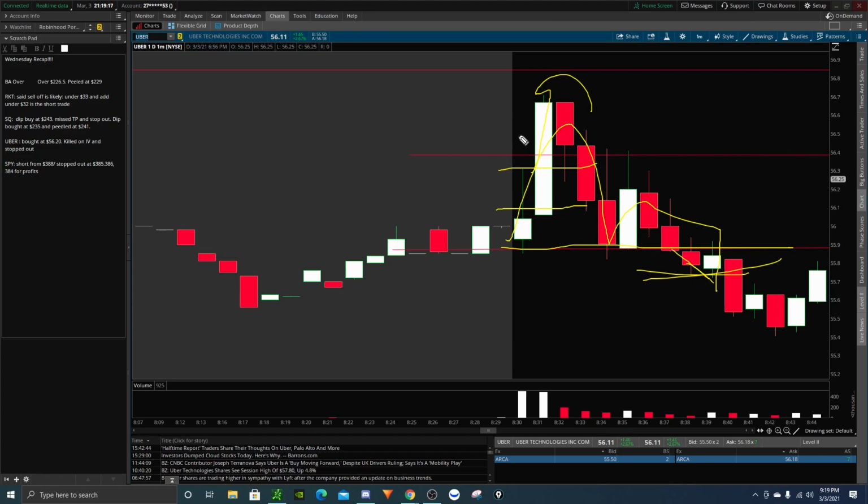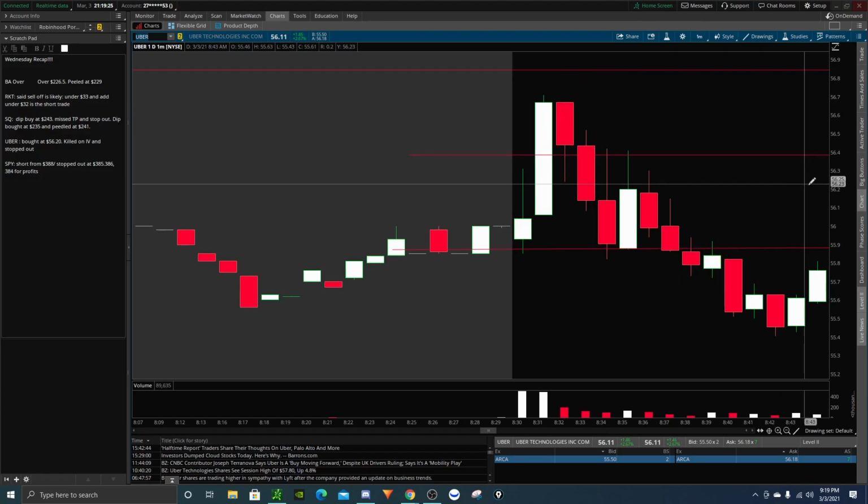We got a little bit of an IV crush, meaning I bought the options a little bit too high over here. But because of that, we had a little bit of an inflation crush. Had it just been shares, we would have had a nice good revenue trade, maybe even a break-even trade. But because we had the IV crush, we had to stop out and take a little hit. So that was Uber. Let's go on to the SPY.